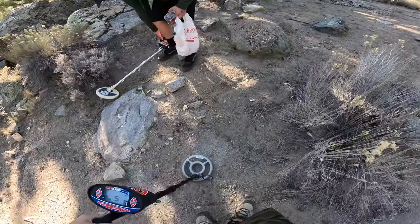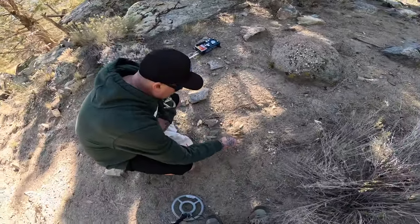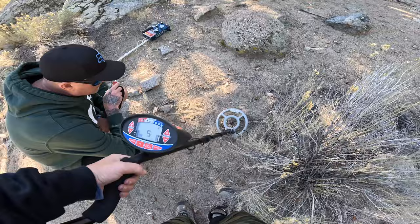Hey, it's at 5. And we're in a little bit of a water tank. Right over those two rocks right there. Mm-hmm. Yeah. Let's make sure it wasn't this thing right here. Okay, good.